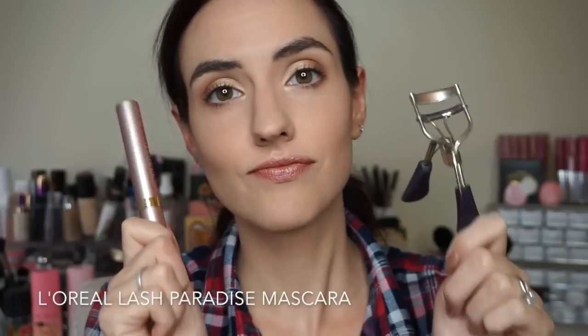Of course, you gotta get it glowing on the inner corner. I just used a little detail brush and this gave a gorgeous pop. Curled my lashes, added a little bit of Lash Paradise mascara from L'Oreal, and that's my finished glowy look.